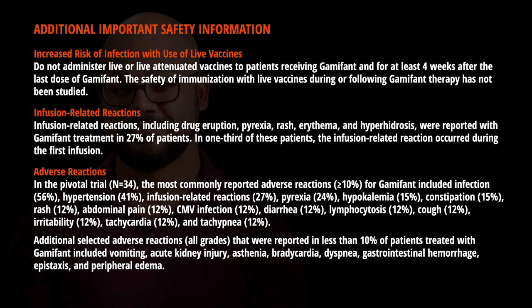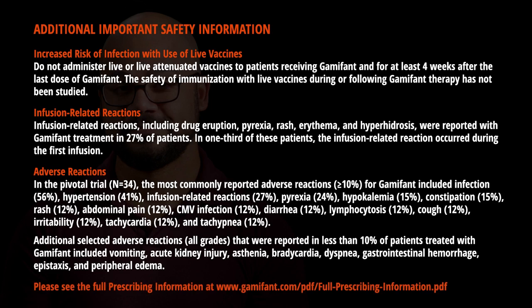These are not all the possible risks associated with Gamifant. Please see the full prescribing information at www.gamifant.com/pdf/full-prescribing-information.pdf.